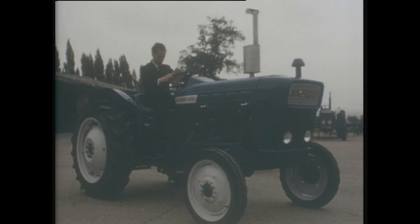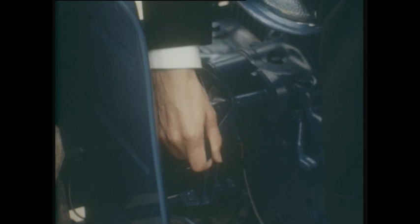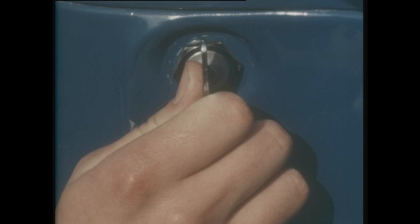Six-speed transmission with all controls readily to hand. And wide, no-gap speed range. Fully live, single-lever operated hydraulics. Safety starter, that's on all models. You can't switch on unless you're in neutral.